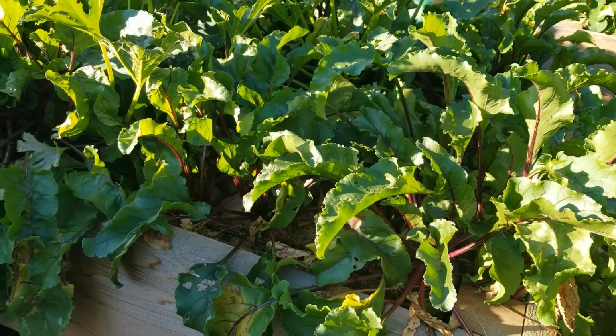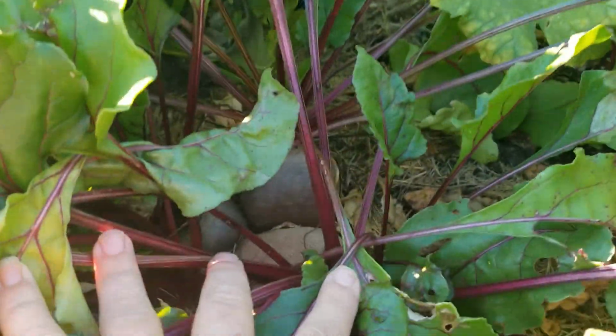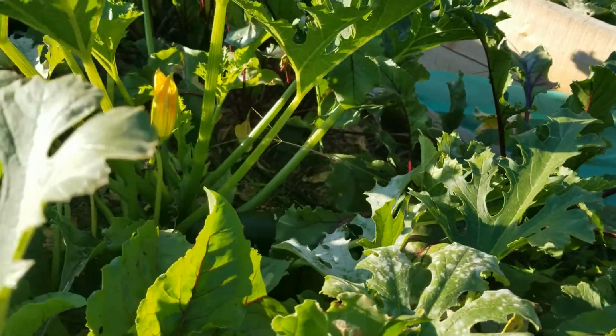So here's my bed that I planted in beets in, I think July. And I've got some big, beautiful beets in here. We've got some zucchinis in here as well. They got in here late. Gonna have to pull those out, I think, soon.